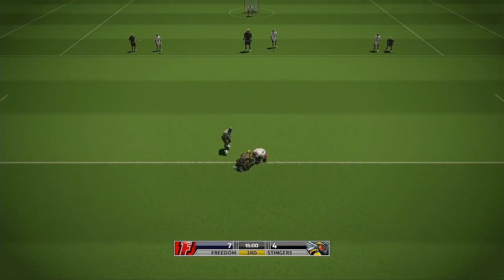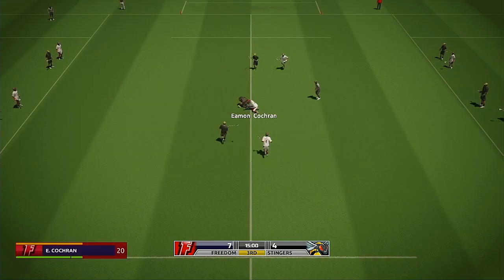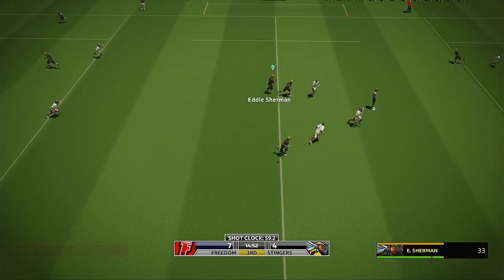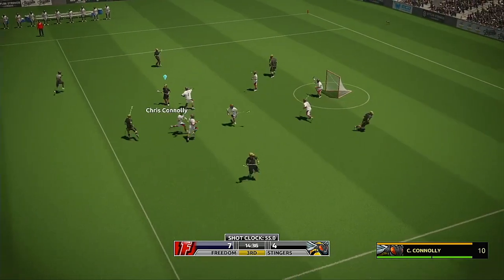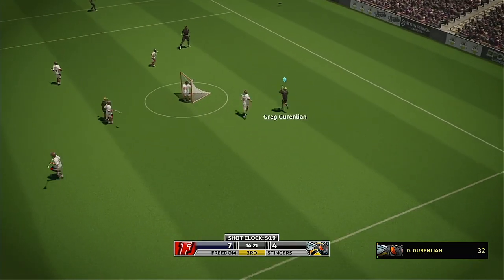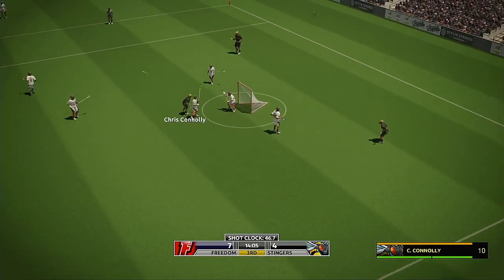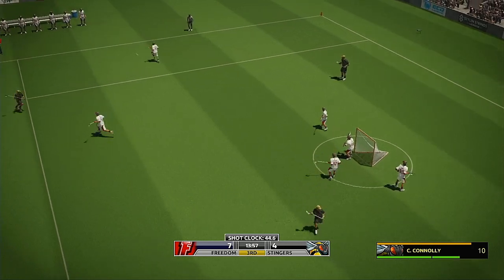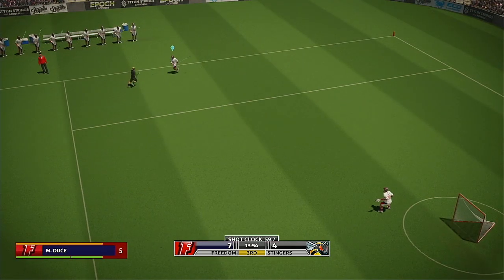Down to the faceoff for a huge possession. Yellow ball. Ball top center. Ball side right. Connolly has the ball now. Stick check in the attacking zone, and the offense has broken down.